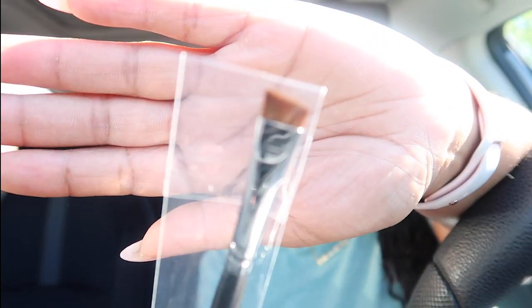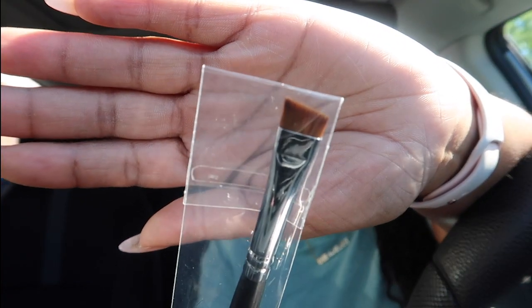So before I forget, I just want to show you guys what I just picked up from Ulta. I have a Morphe brush. This is what I use to carve out the brows. I picked up this e.l.f. brush. It is the concealer brush. So once I put the concealer on, I'll just put it where it's supposed to go, and then I'll go in and blend it in.